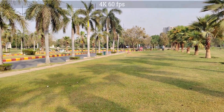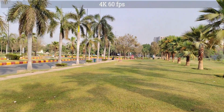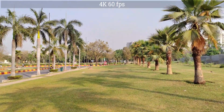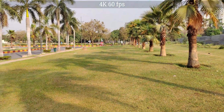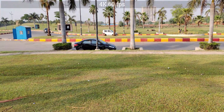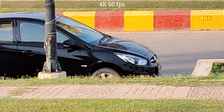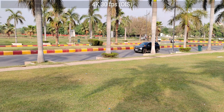Let's talk about the video capabilities. You can film up to 4K 60 frames per second video with this phone. Also on top of that, you get the optical image stabilization support. On the 4K 60, it is very difficult, but you can get a good nice stabilized video, and yes, you can do a bit more zoom. You have a lot of pixels, which is nice.